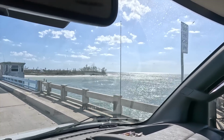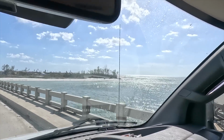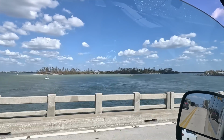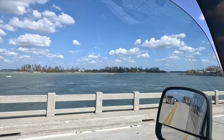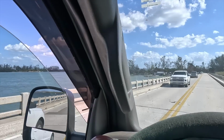All of those mangroves that had the paint on them and stuff like that, that all looks like it's gone now. Big bunch of extra sand over there now. It looks fairly shallow over here at this point. It is very shallow.